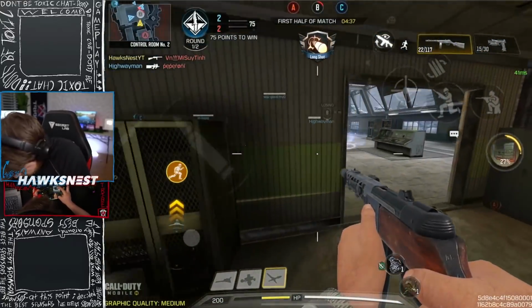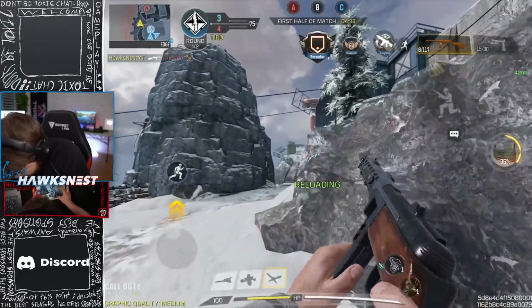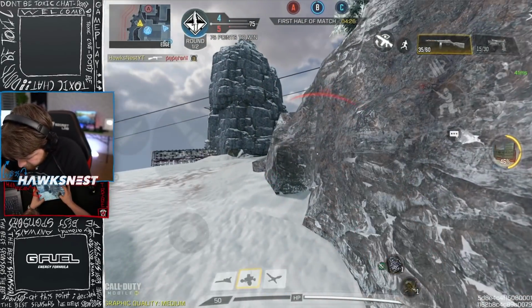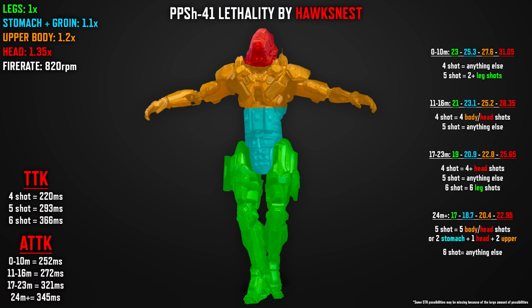The fire rate is 820 RPM, which is slightly faster than that of the CBR, which is 800 RPM. Because of this slightly faster RPM, the time to kills are going to be a little bit faster as well for the PPSh, depending on the different shots to kill. As you can tell with the PPSh-41, the 4-shot time to kill is 220 milliseconds, whereas the CBR4 is 225. So just 5 milliseconds slower for the CBR as opposed to the PPSh.